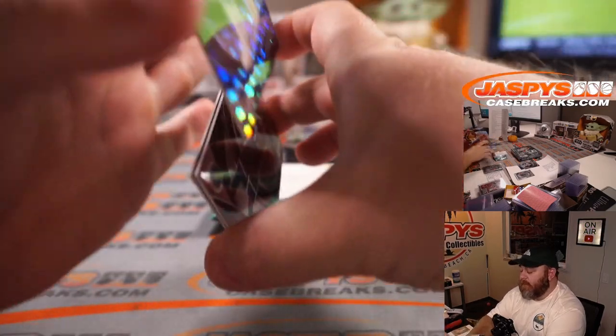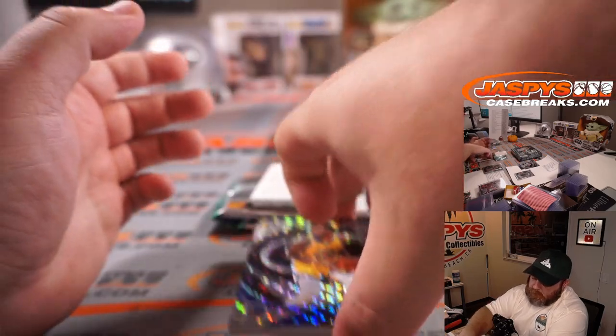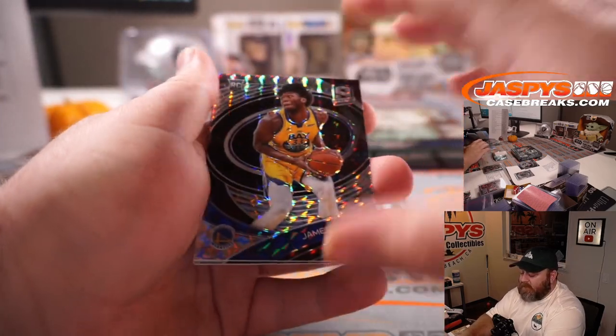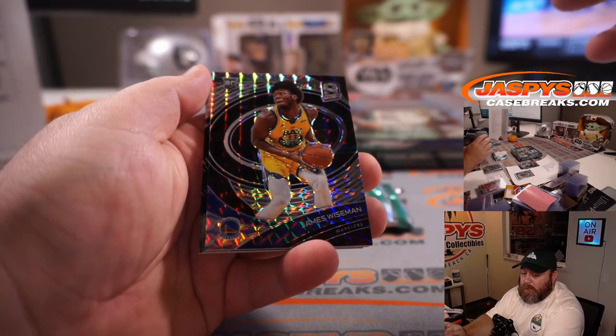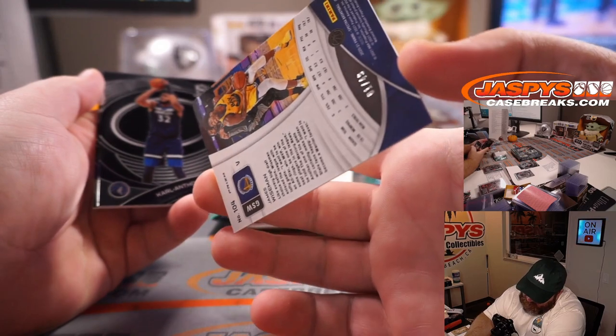Speaking of Luka, let's see if that's a redemption for Luka. Please. Very nice on the front, though. James Wiseman for the Golden State Warriors. That is a random number block with the Kings. And that is 1 out of 49.